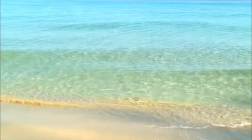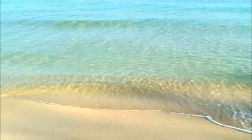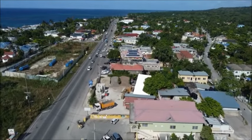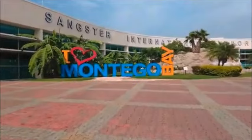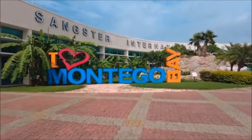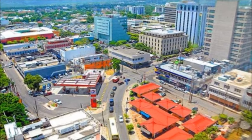There is a private beach for all Cardiff Hall residents. And the home is close to recreation, restaurants and commerce. It is approximately 45 minutes from Sangster Int'l Airport and 1 hour from Kingston.